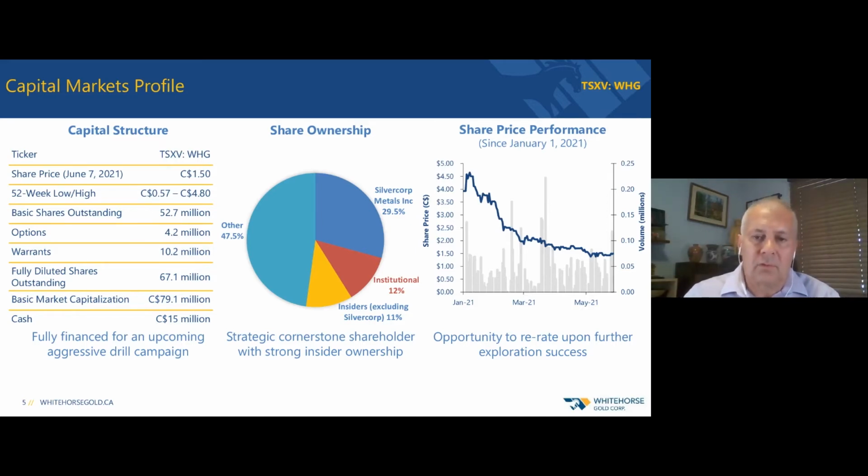You can see our share performance on the right-hand side. We did our initial financing last fall. It was very tightly held until the shares that were issued to the public through the private placement came free trading in March. So we had a bit of a run up on the stock. We've been fairly stable since the shares came free trading.